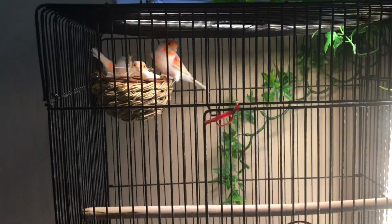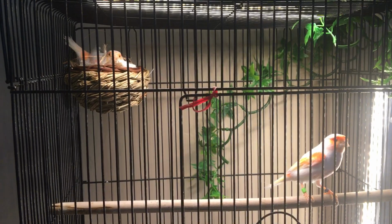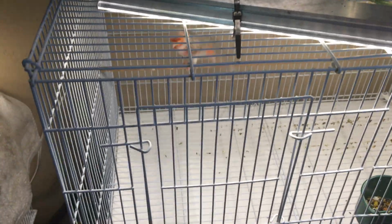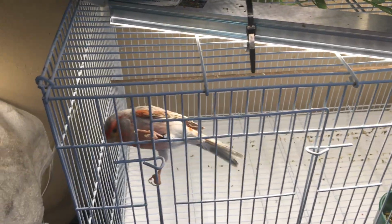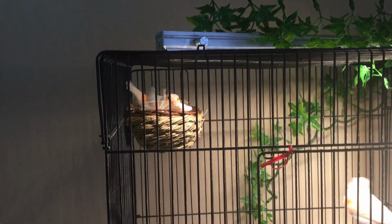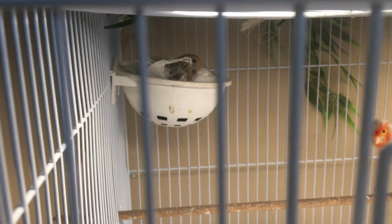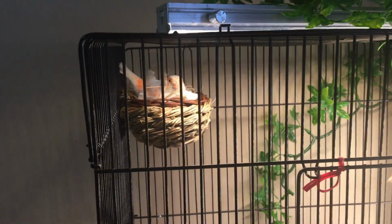I know these birds came from a breeder up in Washington who has bred champion lines and has great canaries, so they have great genetics, and hopefully we can get some great babies from them. These two are sitting on eggs. They're about 5 days in, so in a couple days we'll be able to candle the eggs and see if they're fertile. She's sitting on 4, she's sitting on 5.